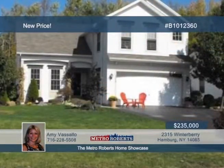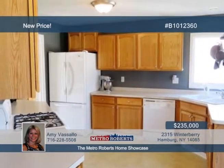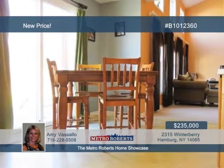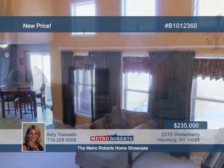Take a tour of this 3-bedroom, 2.5-bath Murano Colonial in the sought-after Deer Springs neighborhood. You'll have no rear neighbors, instead enjoying backyard views of the woods. Waiting inside is an open floor plan boasting a two-story family room.